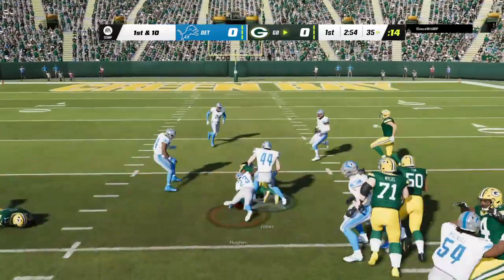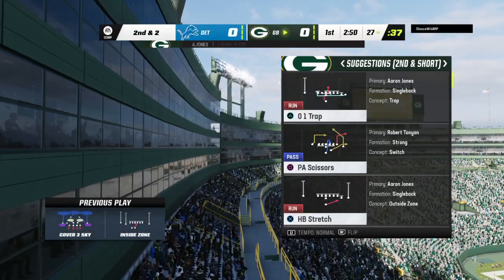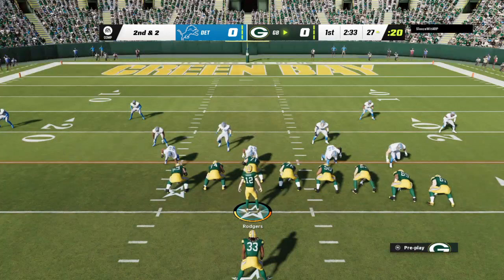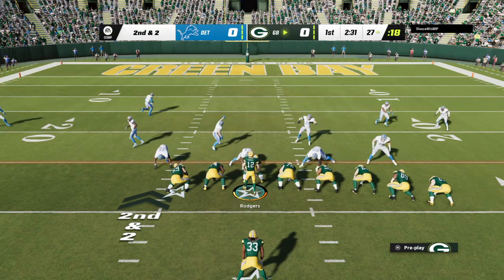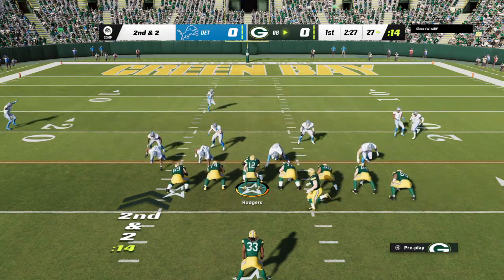Now the man from UTEP, this is Aaron Jones. This will be a gain of about 8 to the 27-yard line. A nice run here early on. It doesn't take a great play call to realize you want to establish a guy of his caliber with runs like this early because they'll pay dividends as the game progresses.